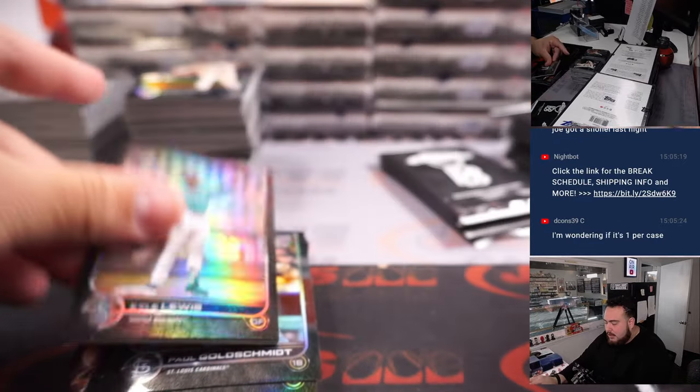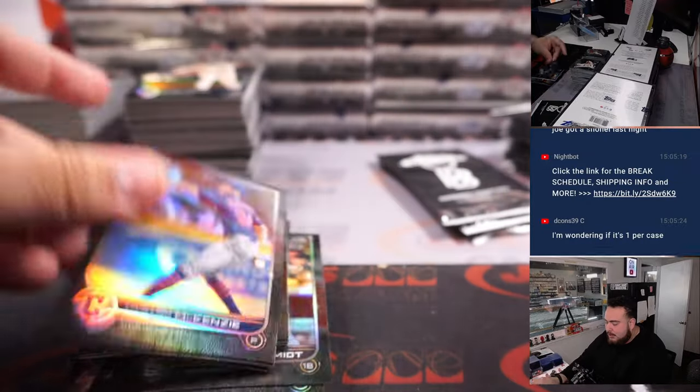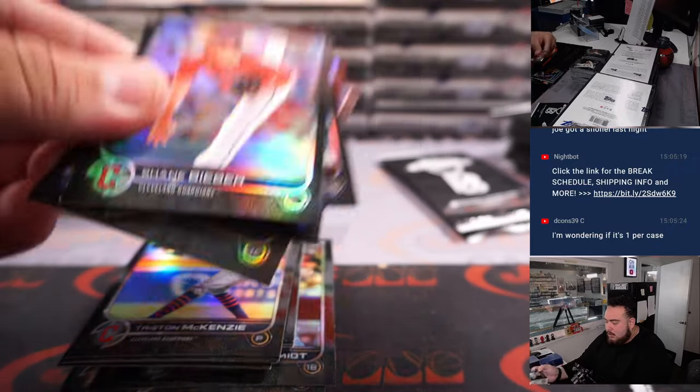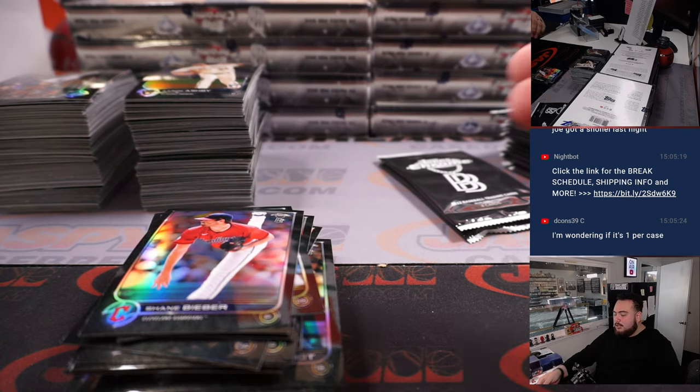This Ben Baller this year is probably the best design they've had out of the first couple years. I think they need to stick to black border. Something about the black, it just pops. Yeah, you usually get 1 or 2 autos in a case. It's really tough to get an auto, though.